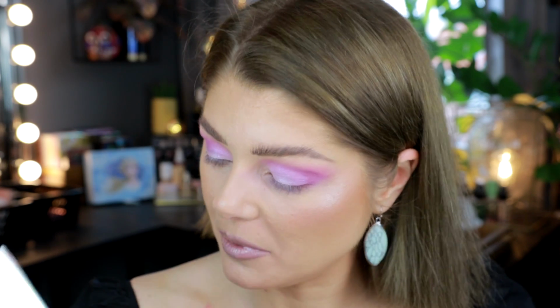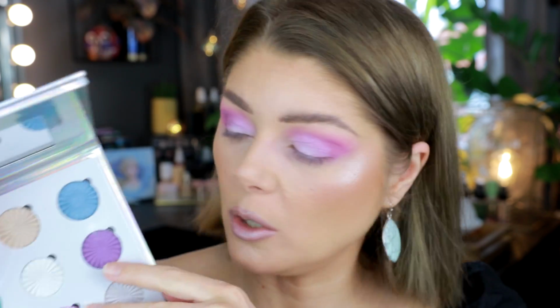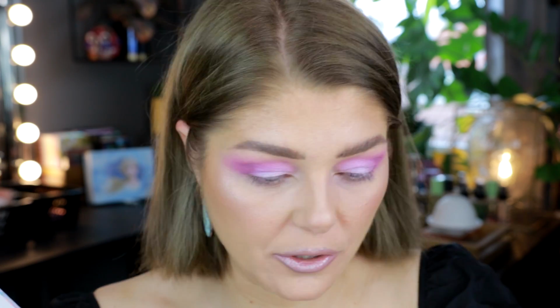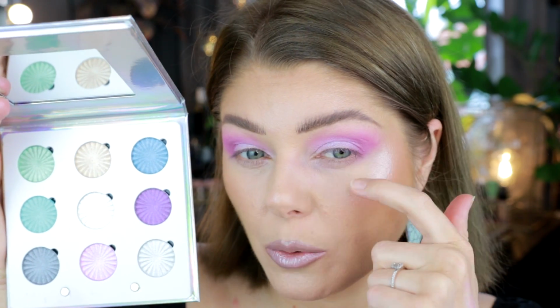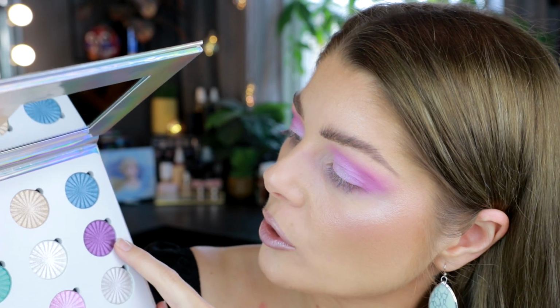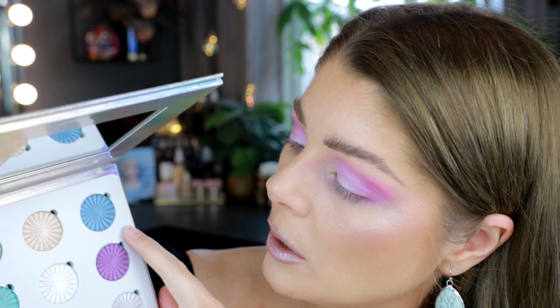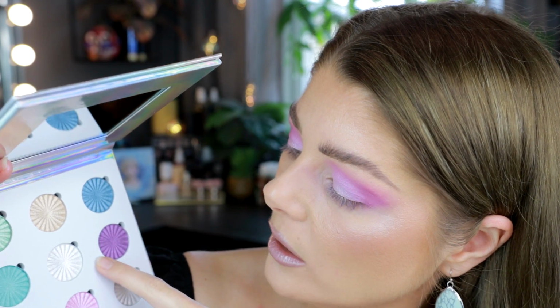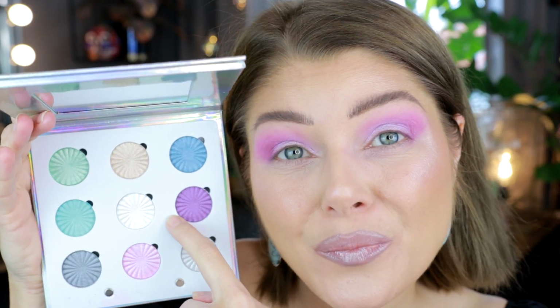Like I said, I'm gonna use some of the other shades from the Glitch palette on the lower lash line. Maybe, can you? Okay, there you go. Put the plastic off. I think I'm gonna start with the dark purple just to really get these two mended together, and I'm gonna go like dark purple, maybe dark blue, turquoise, and then like white. How about that? So I think I'm gonna do that, but I'm gonna do some liner and mascara first. Making up words as we go.